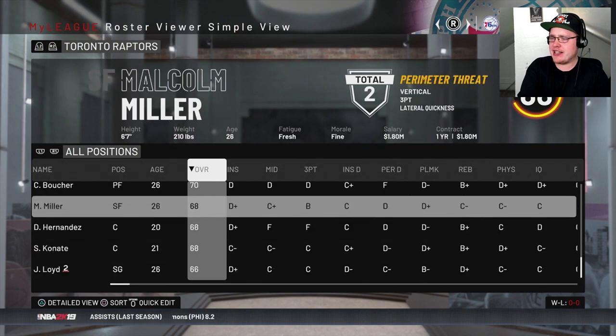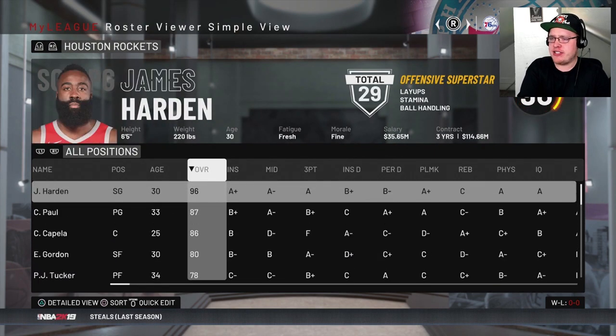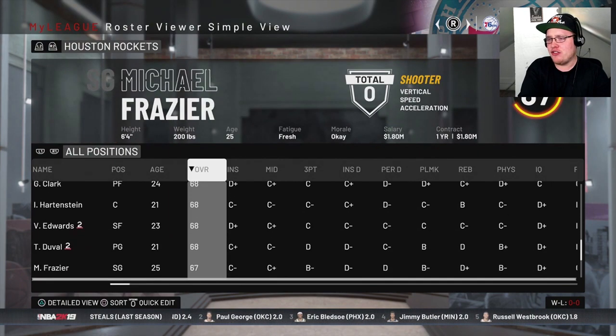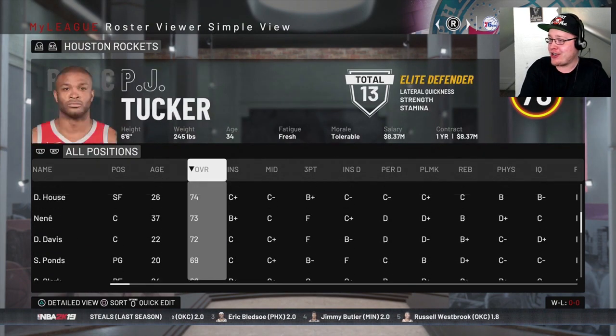I don't think they did. If they did, it might have just been a second-rounder. Houston Rockets, I also don't think they had a pick, but I could be wrong on that. If they did, it looks like 2K doesn't think they're going to be a very good player because they're not highly rated.